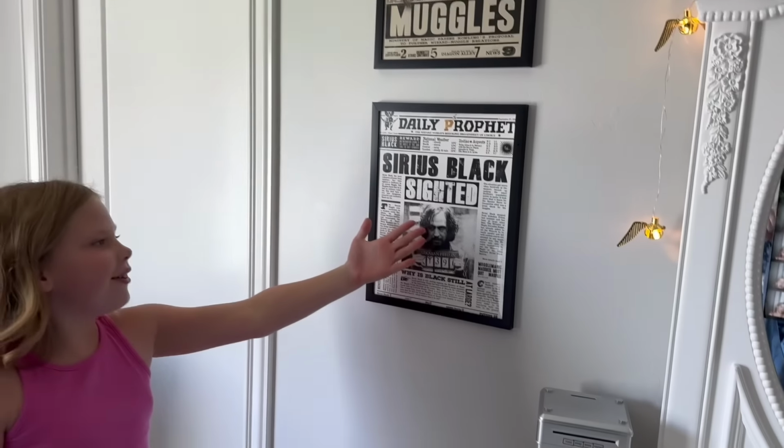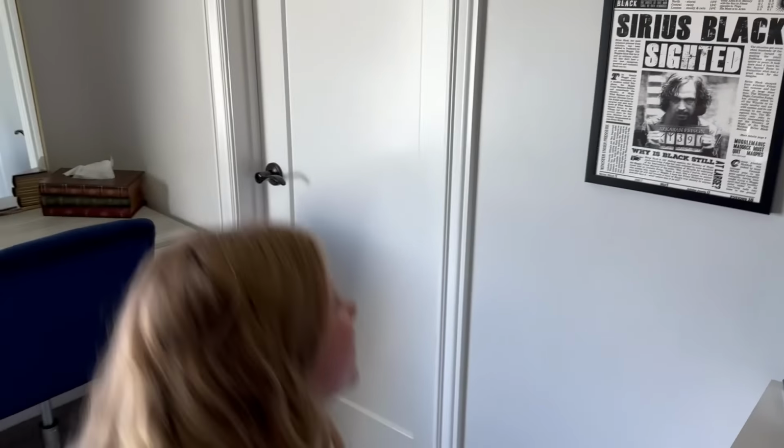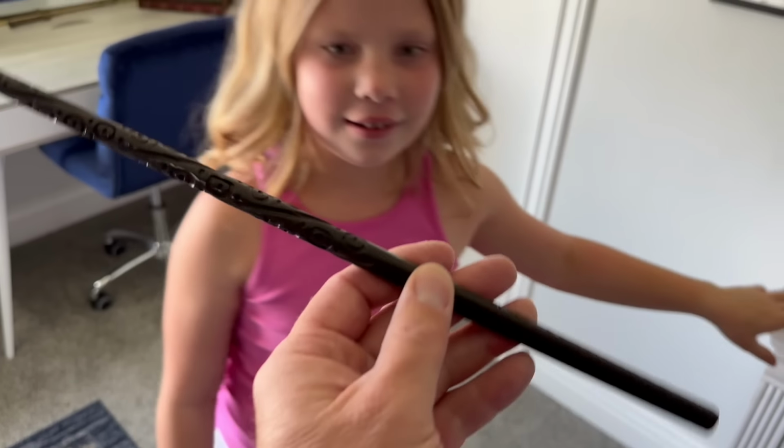That's pretty cool. I like Sirius Black because I have his wand and stuff. I know, I was actually surprised. Wait, come here. I don't want to show them all that yet. I was surprised you didn't say Sirius Black instead of Dumbledore. Sirius Black is your favorite. Yeah, but Dumbledore is so cool too. But you have Sirius Black's wand. Let me see it. Oh, okay. Where did you guys get these? Universal. Everybody got one, right, and you picked Sirius Black.